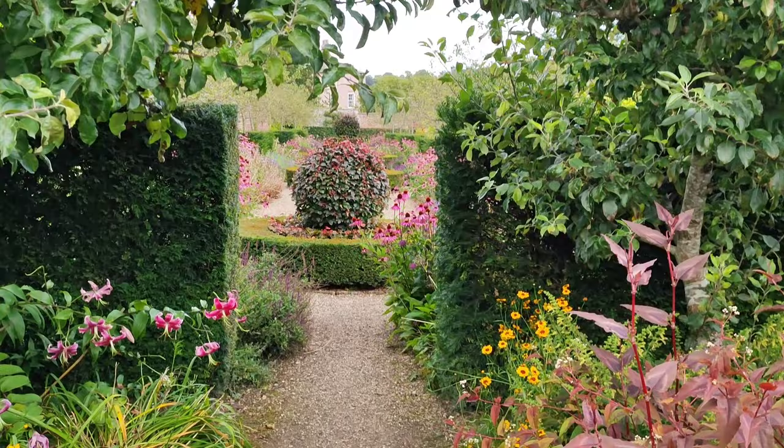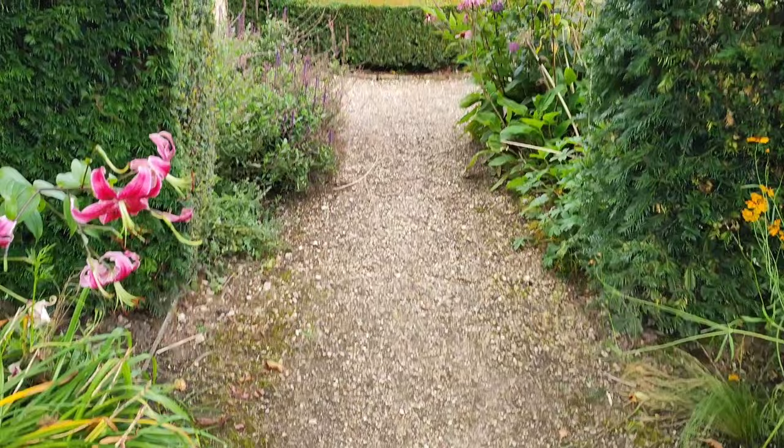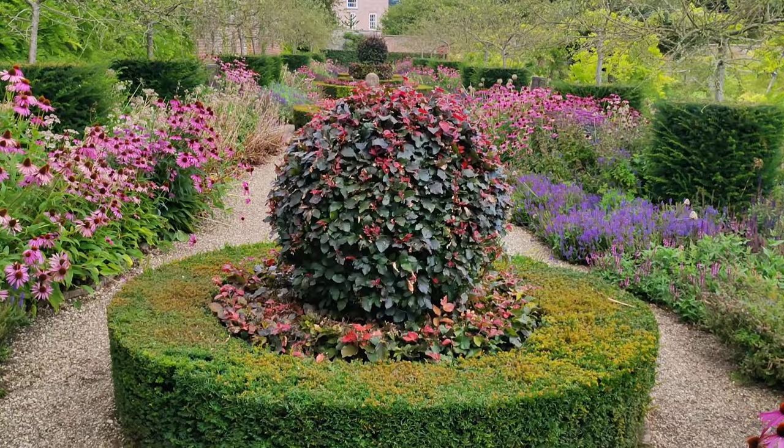To wander through into this area, which is another purple theme. And there's a little robin there. Hello. Got some lilies. I've got echinacea. I've got a purple beech in the middle, which is clipped to a round shape. Isn't it beautiful? A little yew hedge around the edge. A walk down the centre.